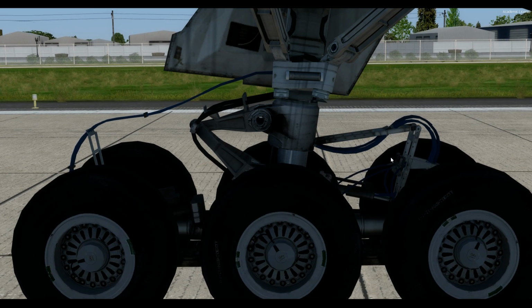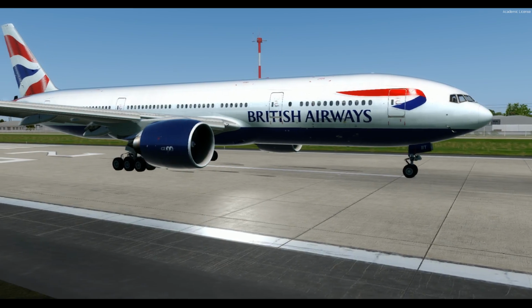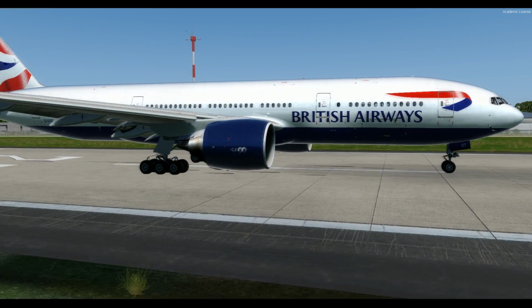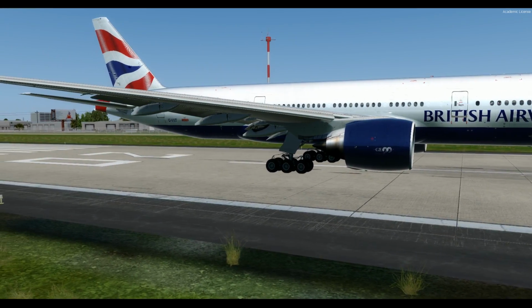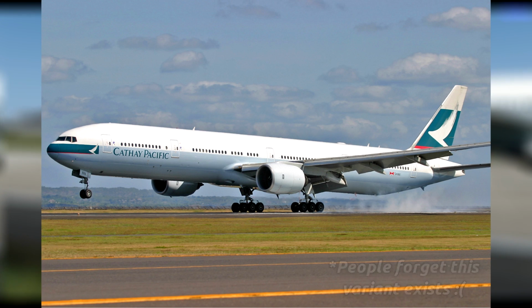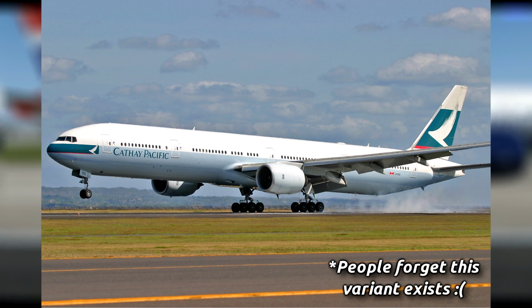I'm not going to try to get all technical with it because I will probably say something wrong, but I just like the attention to detail that they've done with the landing gear right here. Aside from the modeling, another thing that I like about the Captainsim 777 so far is the fact that they're going to be including the Rolls-Royce and Pratt & Whitney variants, as well as the 300, not 300ER, 300 with the Rolls-Royce and Pratt & Whitney engines.